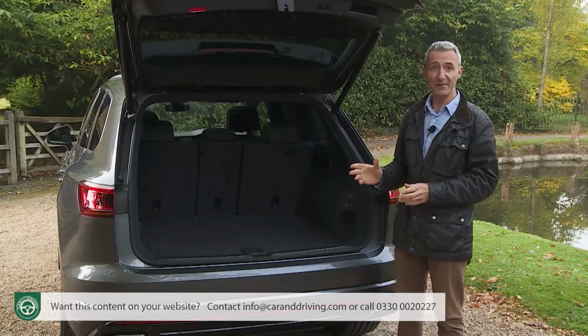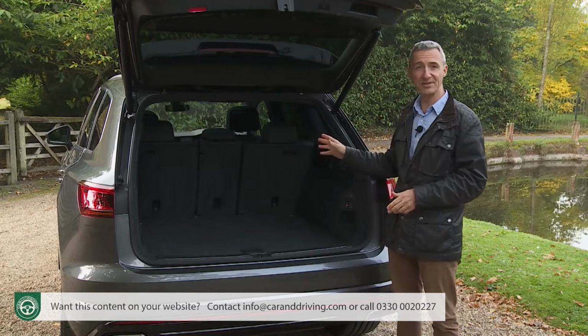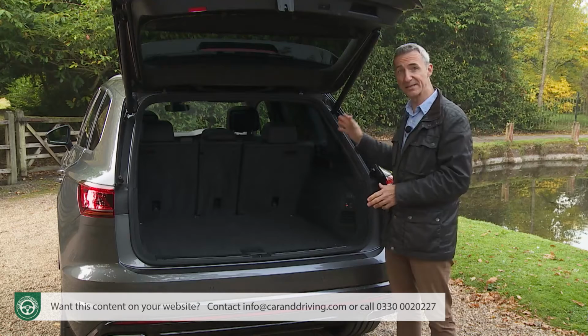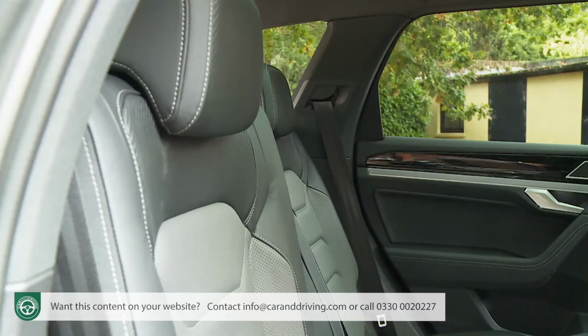It's easy to get stuff in thanks to the low loading lip, and with the assistance of rear seat passengers, there's the option to vary the boot space on offer thanks to 1400mm of load space width, the sliding rear bench, and the way that you can make the seat backs more vertical.